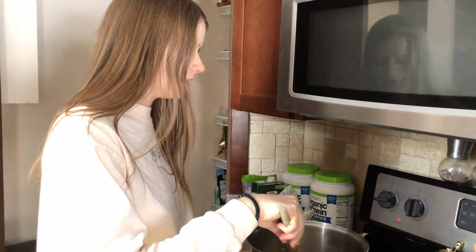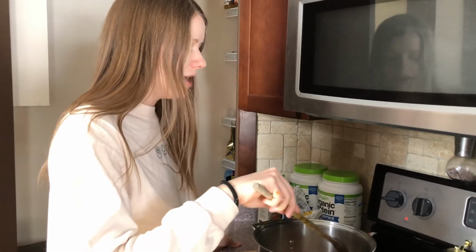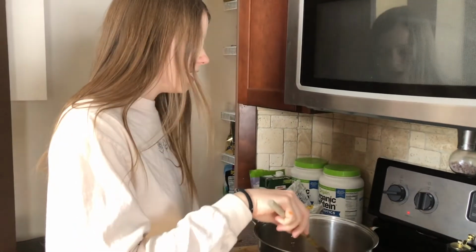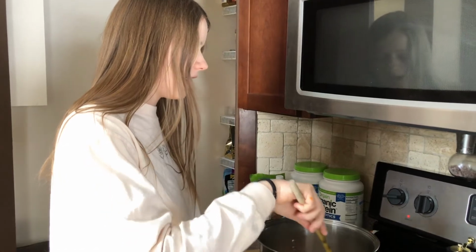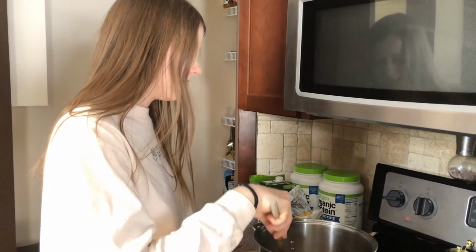So the first thing that we're going to do for the soup is we are going to saute the onion and the carrots until they're semi-soft and the onion is translucent, and then after that we'll add some spices and then add everything else in.